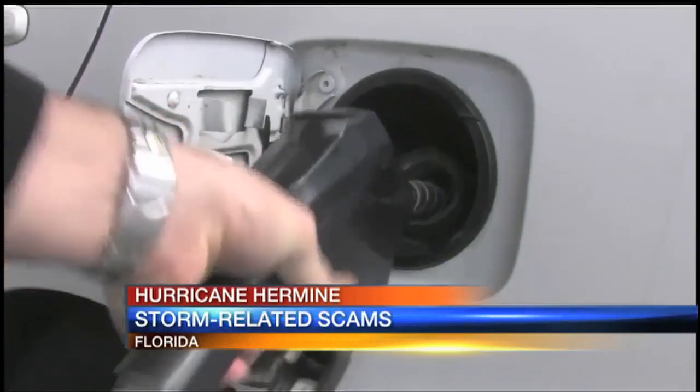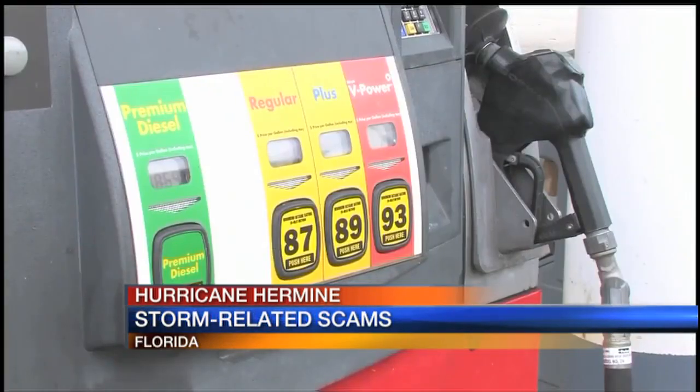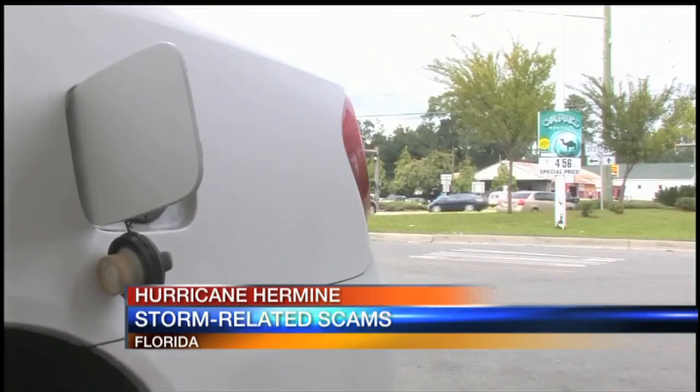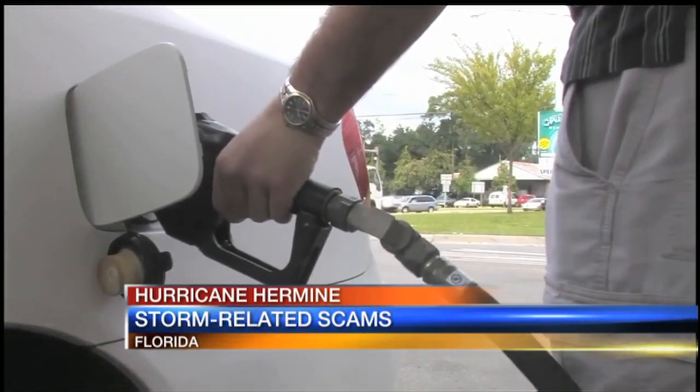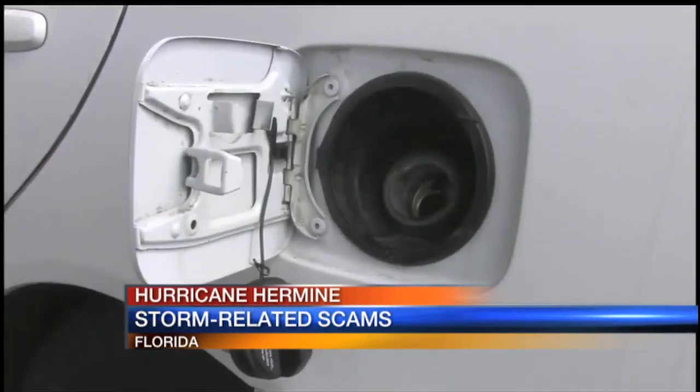Floridians are being warned to be on the lookout for storm-related scams so you don't get ripped off when buying supplies. The Attorney General's office has activated its price gouging hotline for people to call if they feel businesses are illegally raising prices. During a state of emergency, storm-related price increases on essentials like water, lumber, and generators are illegal, as is gas price gouging.